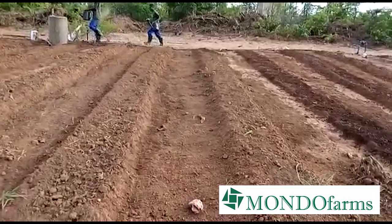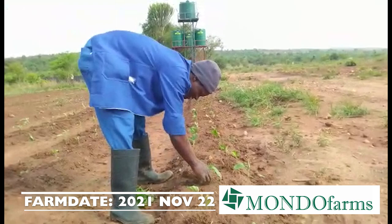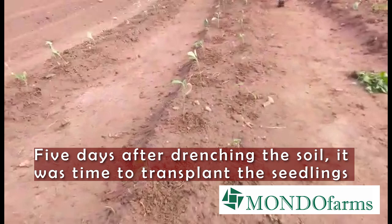Westgate block G. Chat transplanting eggplant.